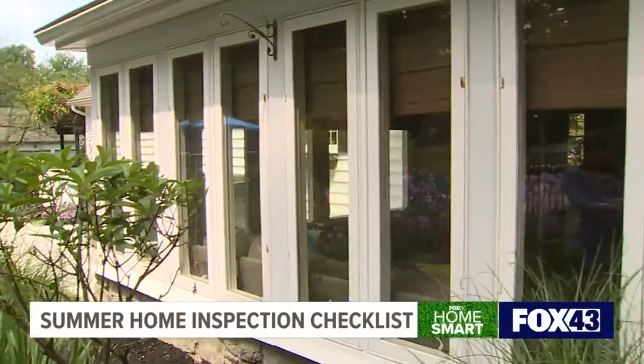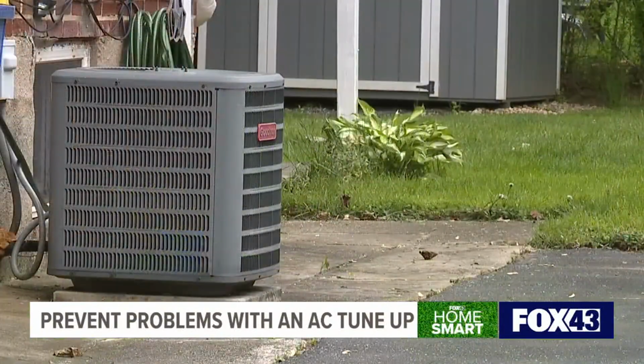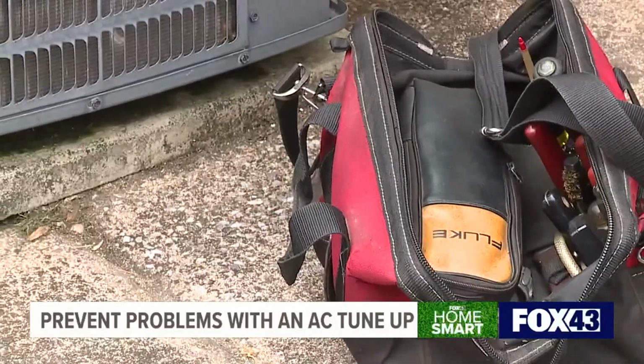Of course, safety should always be top of mind when completing these tasks, especially if you're using a ladder. If a project looks too big or complicated, make sure you're calling in the experts. One of those tasks where you'll need an expert is getting an AC tune-up. Along with regularly changing your air filters inside your home, an AC tune-up can help your unit run more efficiently, which in turn will help save you some money.